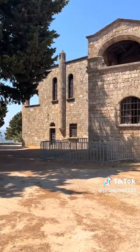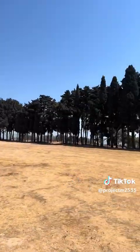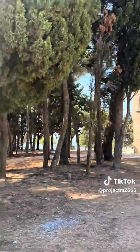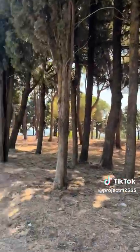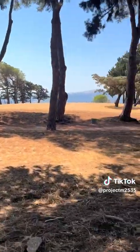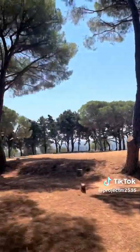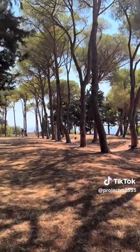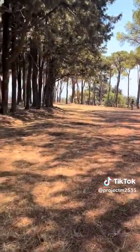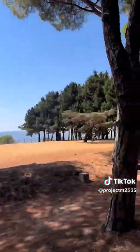Then outside the monastery, you have a beautiful view of trees. And it's on top of a mountain, so you see the other side of RHODES also. Butterflies. It's very pretty. Fresh air.